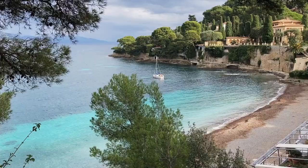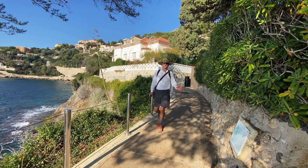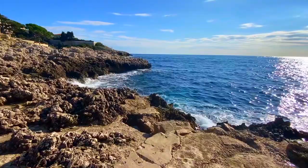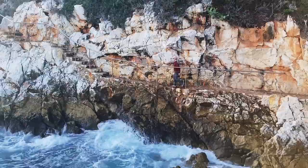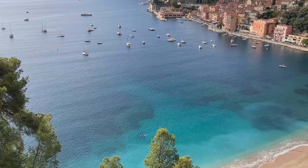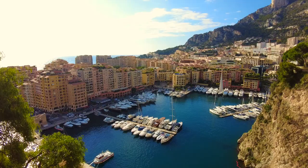One of our favorite activities was to explore the many beautiful walking trails all along the coast. Some are paved, some are rocky, some flat, some hilly, but almost all are breathtaking and fun. Here are our top 5 favorites from Nice all the way to Monaco.